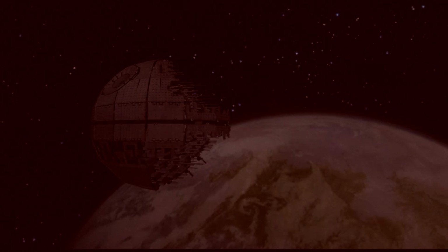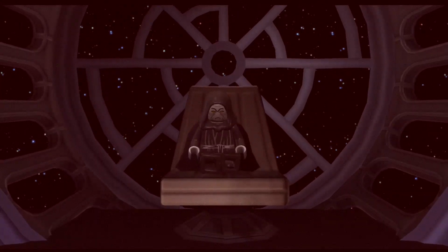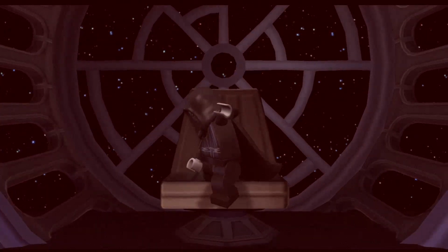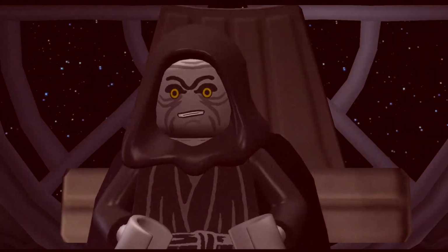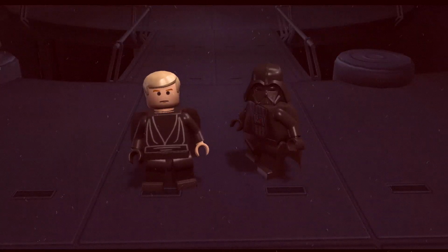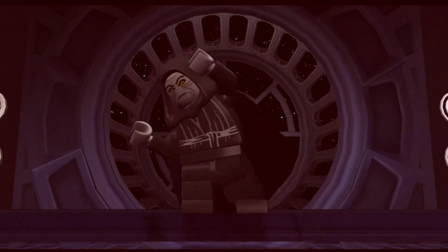At number 5, we have the moment where the Emperor electrocutes Luke. After traveling to the Death Star with the menacing Darth Vader, Luke stands before the Emperor, who may just be the most terrifying looking person alive. Luke doesn't even do anything. He just walks up, and the Emperor gets angry, stands up from his seat, and electrocutes him.